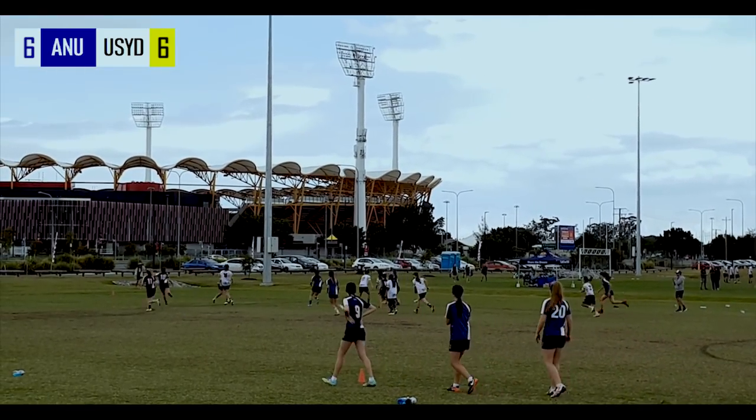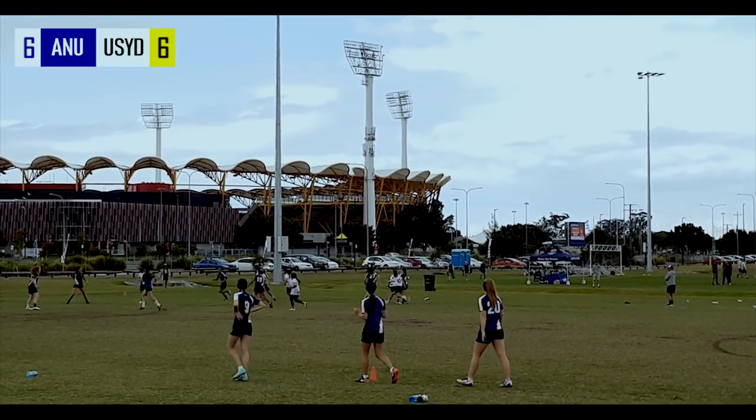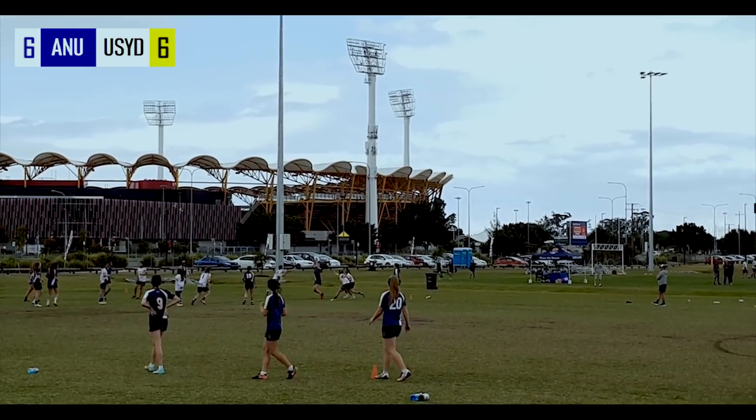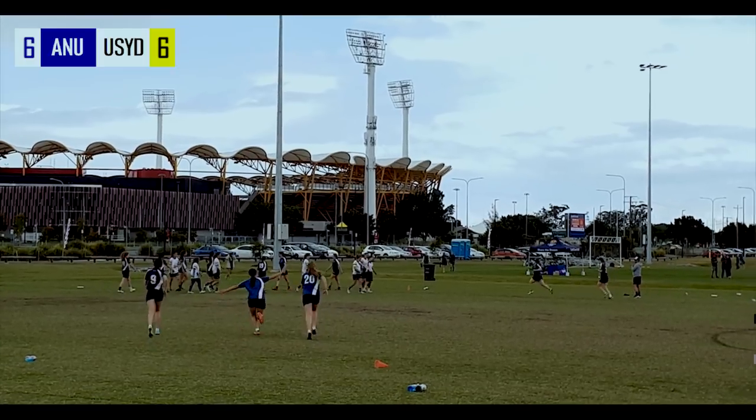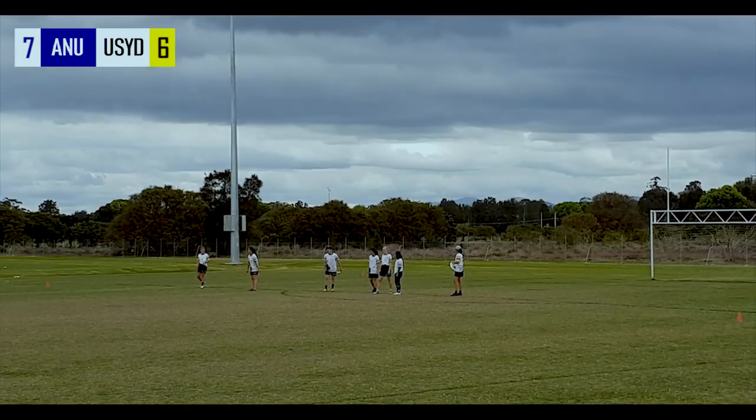Nice upline pass, beautifully caught. Oh, no. And taken down in the end zone for half. That was a break.